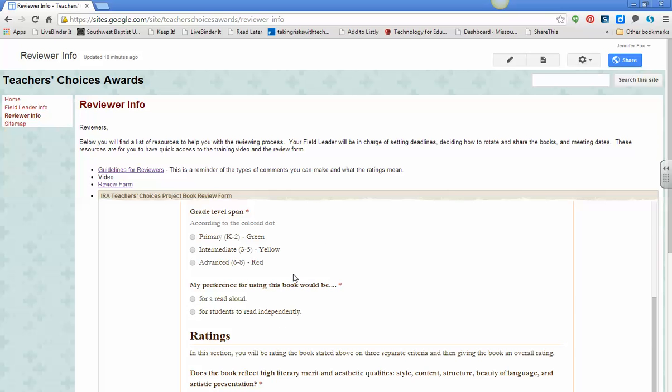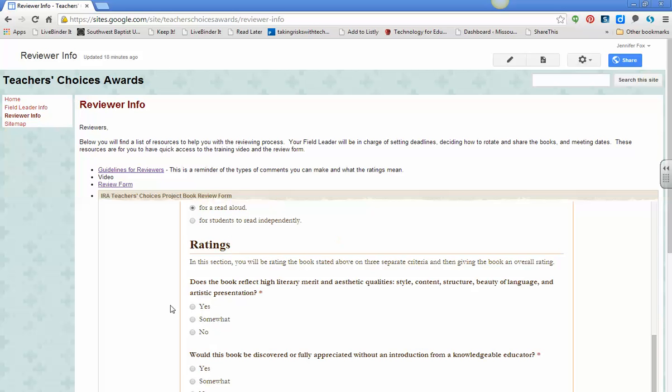Okay, and my book has a yellow sticker on the back, so I know that that's intermediate, and my preference would be for a read aloud, because this book, the I Pledge Allegiance book, talks all about the Pledge of Allegiance, but it goes into a lot of rich vocabulary instruction that you can do, and so I would use it for a read aloud for my students.